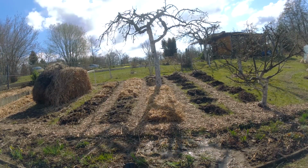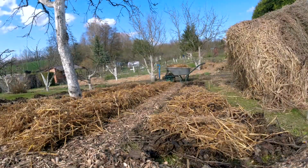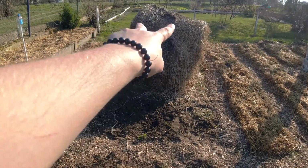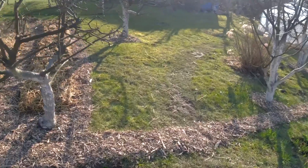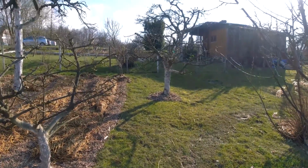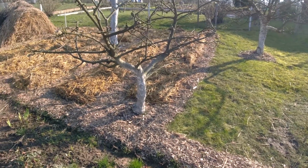So in total I have 1, 2, 3, 4, 5, 6, I don't know how to count anymore. Yeah, 6 no dig deep mulch beds. I think I can get 2 more here when I finish using this straw, because from tomorrow I'm gonna start building the beds towards the front of the greenhouse. So I'm just gonna continue, boom boom boom, leave that meter next to the neighbor over there, and just continue doing these 60 centimeters wide beds.